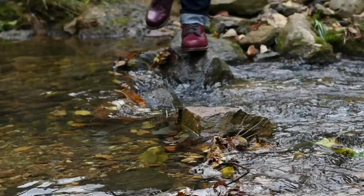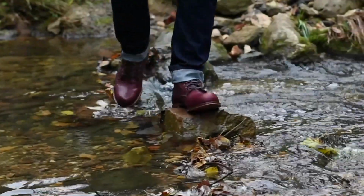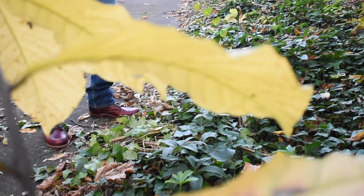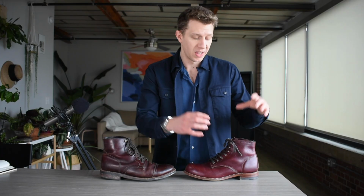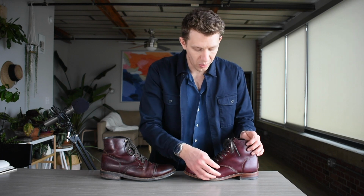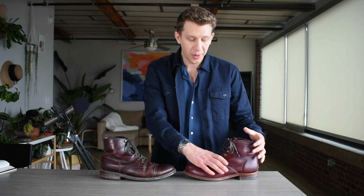Let's start off by comparing the style. The Wolverine 1000 Mile is a plain toe service boot, and it comes with a leather sole and a Vibram heel cap. I got this in the Cordovan number 8 colorway, which is kind of a rich oxblood color, which is also complemented with brass eyelets and speed hooks. It has waxed organic cotton laces and triple stitching with an off-color or contrasting stitch in the middle there along the upper, and it has a 270-degree Goodyear welt.